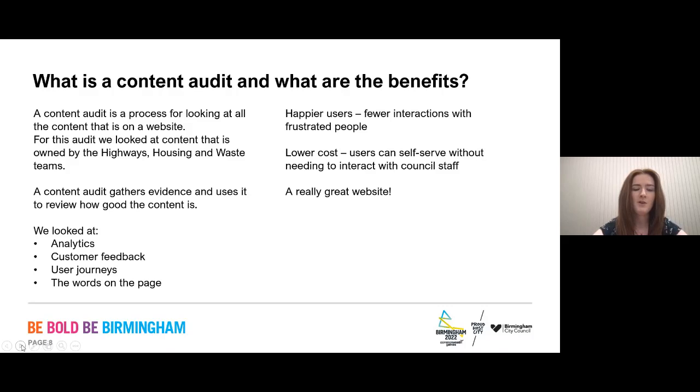The benefits of doing a content audit include happier users being able to find the information that they're looking for without any frustrations, the lower cost to Birmingham City Council, so users can self-serve on the website without needing to interact with the council staff for any help. And overall, the result is just a really great website with good content that the users will enjoy using.